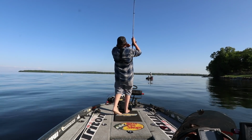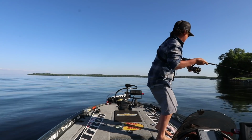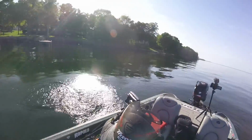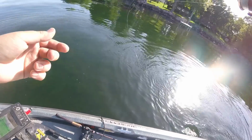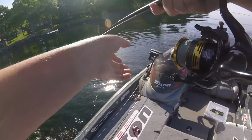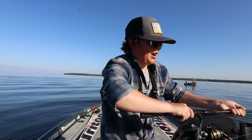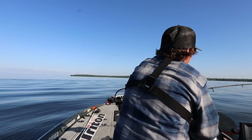Oh, yes! Yes, I got him! This is a big one. Yes! This might be bigger. Oh yeah. He's pretty big, but I thought he was five for a second, but he's definitely not five. He's fat though. Super fat.